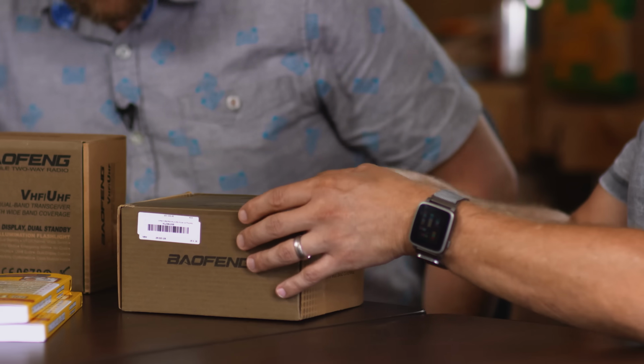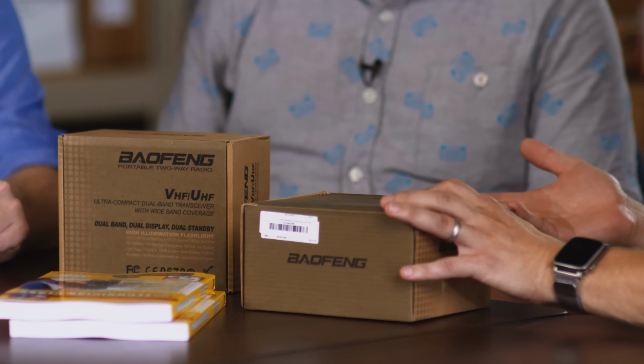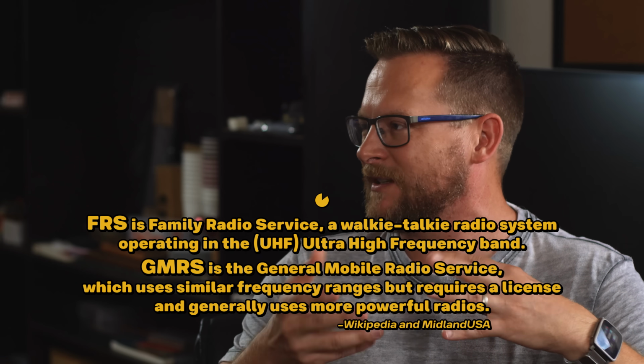At a casual glance, I see VHF, UHF, transmitter, receiver. This looks to me to be the kind of gizmo that I was able to buy at Walmart starting in the 90s, when all of a sudden we went from CB radios to a bunch of UHF transmitters and suddenly the range got a lot better. Yep. But it was like FRS, GMRS.